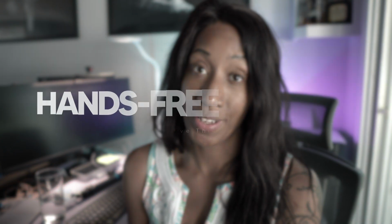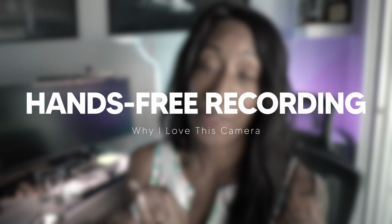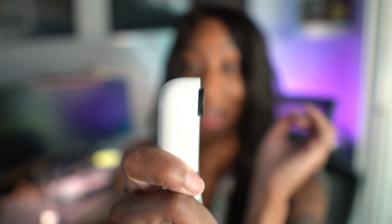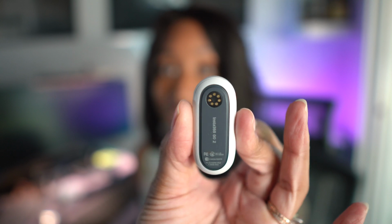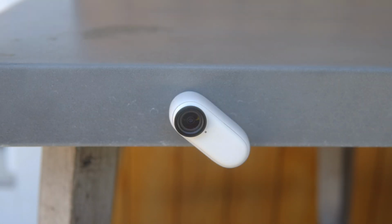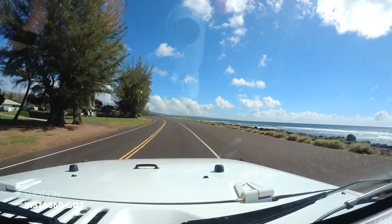Arguably, the best feature about this camera is that it is hands-free. So you noticed earlier, I showed you how it magnetically goes into the little housing unit. But because the back of the camera is magnetic, you can put this anywhere and not have to hold a camera. So you can put it on poles, you can put it on the refrigerator, you can put it in a pivot stand and attach it to your dashboard to get really cool time lapses.